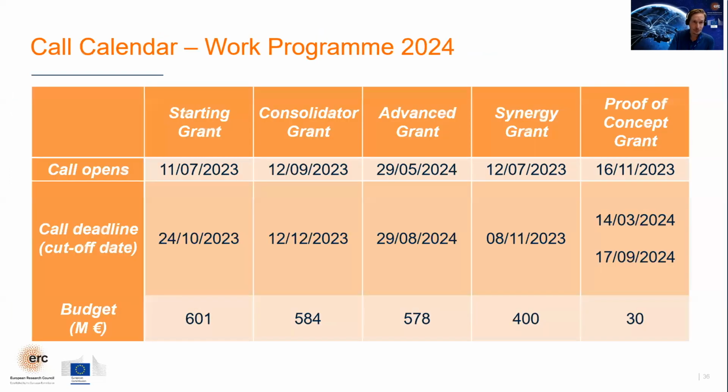And then probably the most important slide of today is the call calendar of the work programme 2024. Here you see the different deadlines that are listed for the different grants. So there is still time. Apply for those grants. And the budgets you can see accordingly divided around the same amount. But bear in mind, of course, that the maximum budget or funding amount between the grants varies.